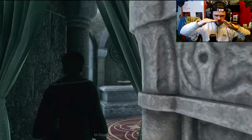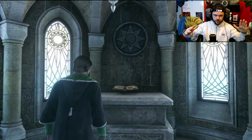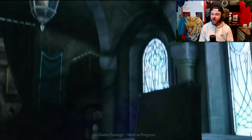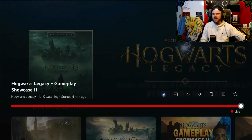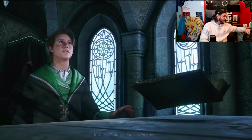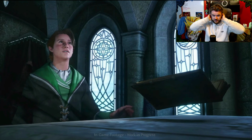The quality's just completely changed. Bro, what? Look at this! Oh, wow. He's just got sucked into the book. Oh, man. Wow. Once again, just lost for words, really. Don't know what to tell you.